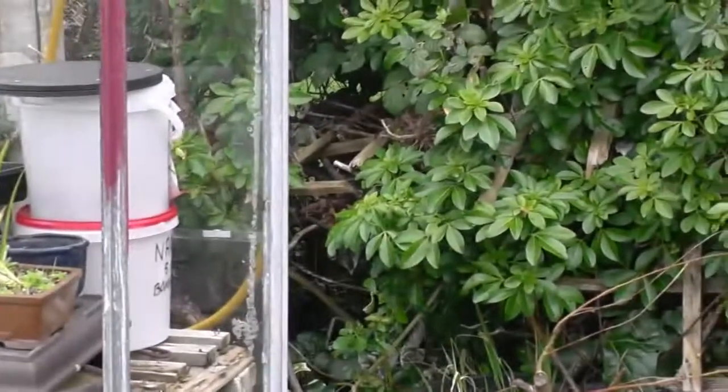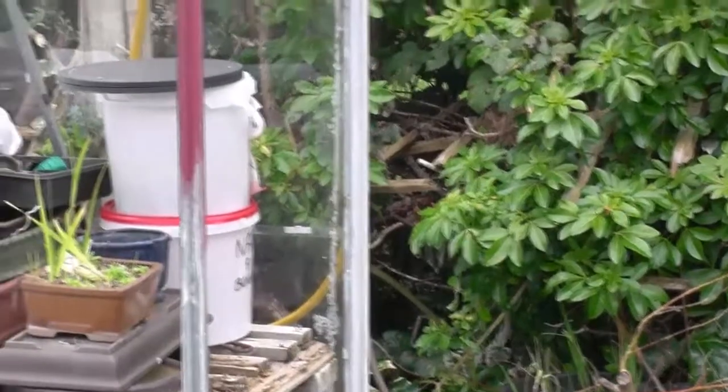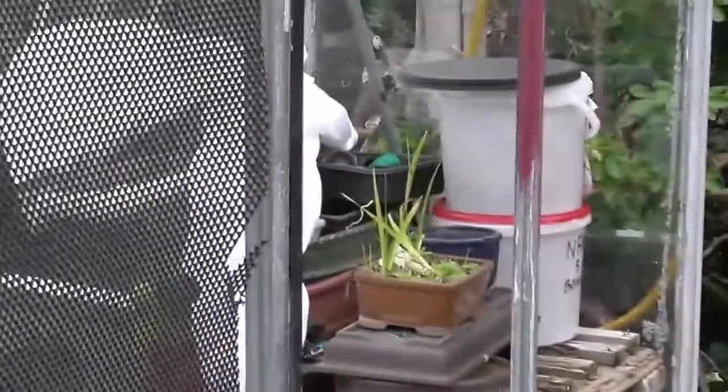Right, so that's it for now. Just going to set the camera up on the tripod, and then I'll start getting the trees out.